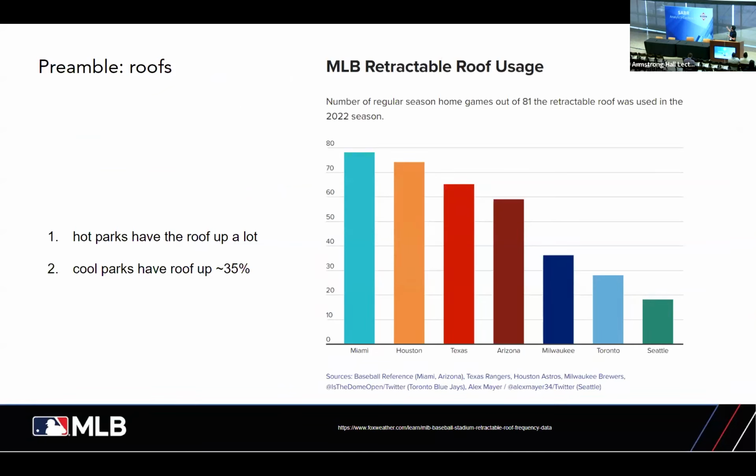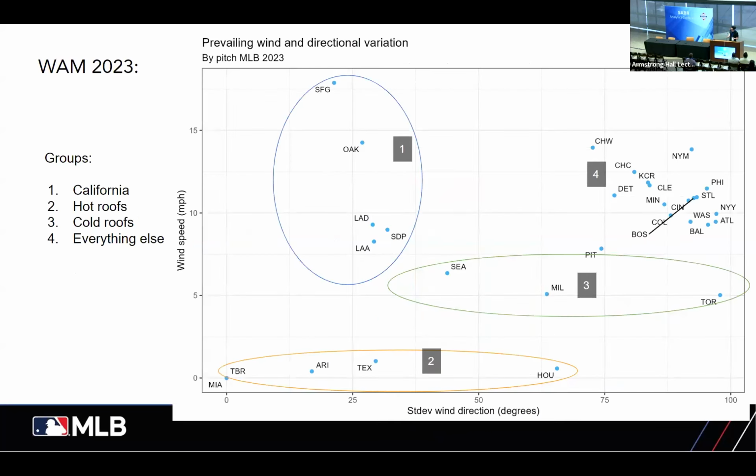So why are we talking about roofs here? Like I said, we mainly talked about roofs just now in terms of heat or rain, but they also have a big effect on the wind. So what we do with this chart here is we have different groupings of ballparks. On the vertical axis, we have the average wind speed at the park. And on the horizontal axis, we have the standard deviation of the wind direction. You can think of that as a measurement for how variable the wind is in that park throughout the season. And we put them in groups here.